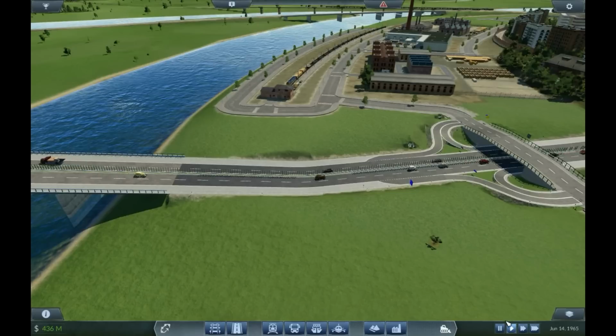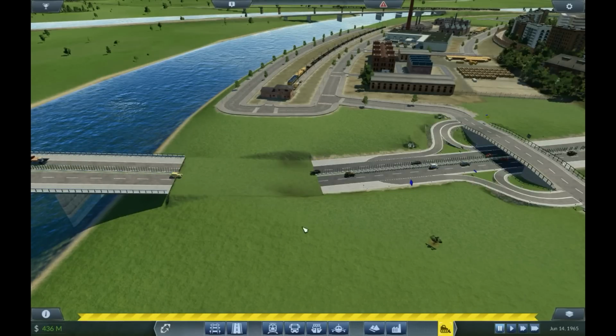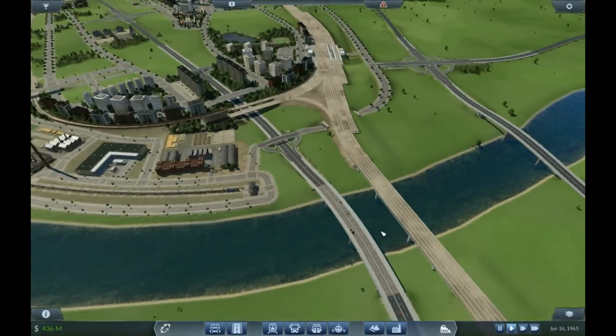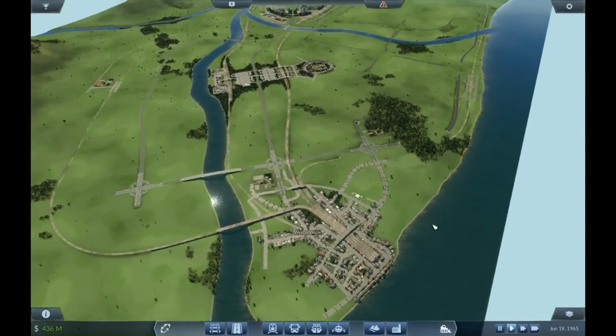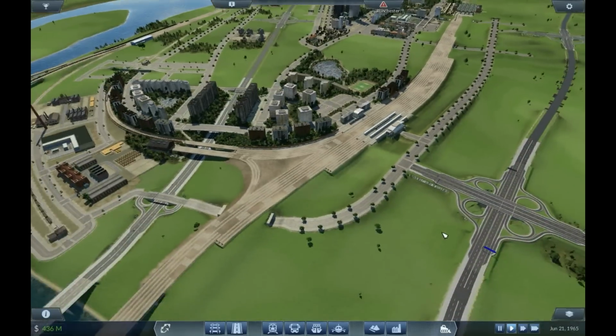I don't like this dip. Can we sort this dip out? That's a bit better. Yeah, it's going to be a long one, this one. A lot of work to do. We're getting there, bit by bit though.